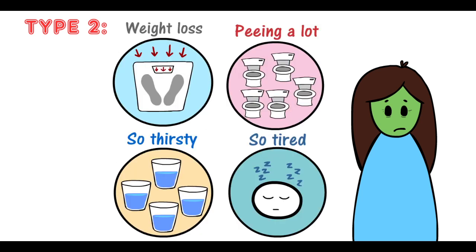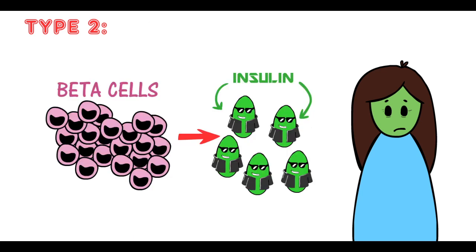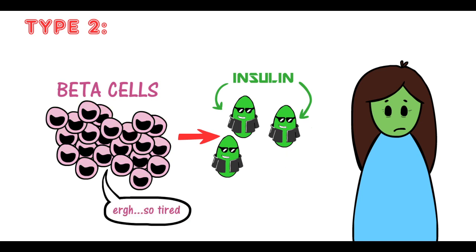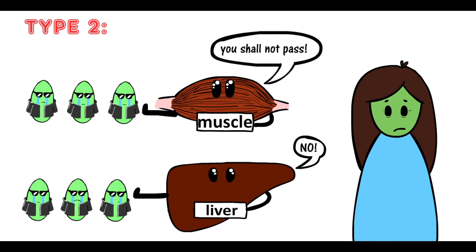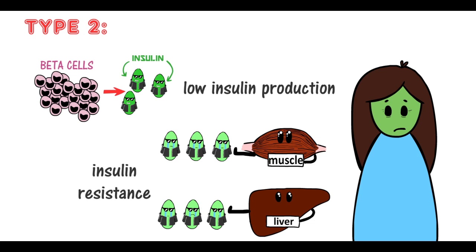Although the mother's symptoms are the same as her son's, the mechanism in which her type 2 diabetes has come about is quite different. The beta cells in the pancreas responsible for producing insulin grow tired over time and produce less and less of the necessary hormone. Along with this process, the cells around the body which utilize the glucose by converting it to energy become resistant to the power of insulin. So a combination of low insulin production and increased insulin resistance leads to the high blood sugar levels seen in diabetes.